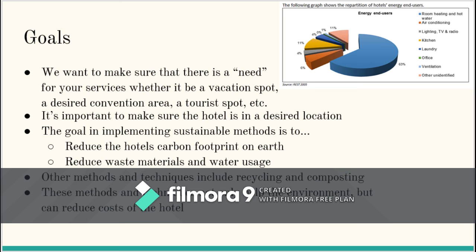The goal in implementing sustainable methods is to reduce the hotel's carbon footprint on Earth, and reduce waste materials and water usage by the hotel. Other methods include recycling and composting. These methods and techniques not only help the environment, but can reduce costs of the hotel.